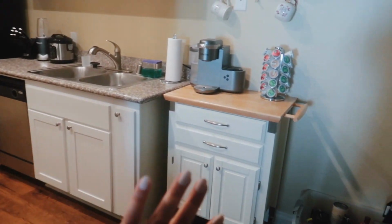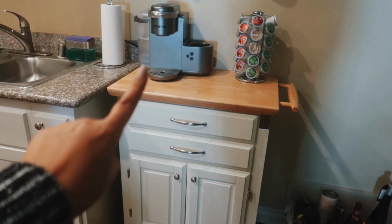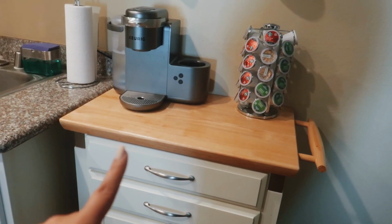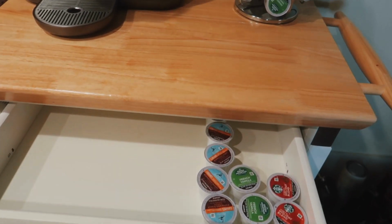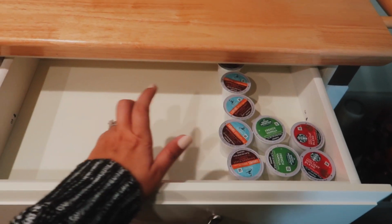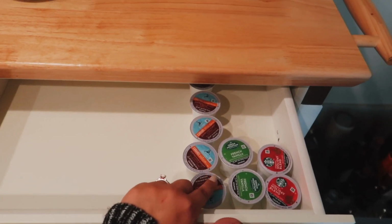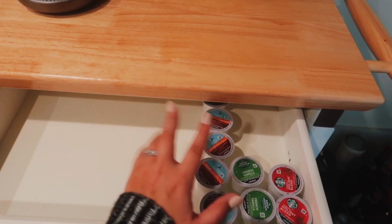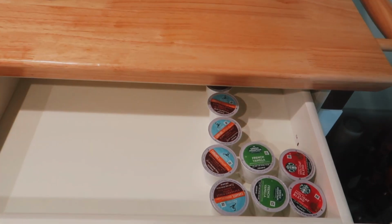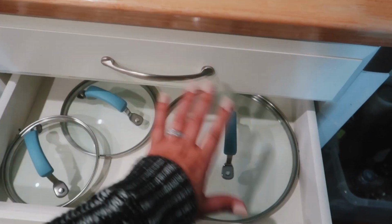So starting on this side, we knew we needed more space, more counter space for us. So we ordered this little table from Amazon, and it was really nice. It was not that expensive, to be honest. So in the first one we have our coffees. We honestly used to have this whole thing filled up, and Sus was like, it should last us like 4 months. Nope, they're almost gone, and we just got it last month. Like everything was so full. And I don't drink coffee, I just drink French vanilla. Jesus is the one that's a big old coffee person. And then in this one we have our pots and pans top covers.